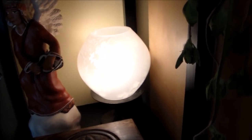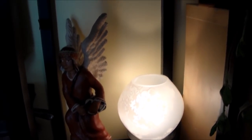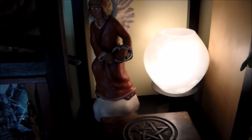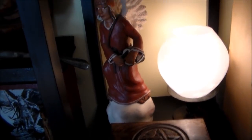That is good. It can be such a dark corner, so I actually have some real lamps over here, not just candles, so I can see what I'm doing. Because this really is a working space. I do a lot of stuff sitting at this altar. It's great. One of my favorite statues back there, I think it's supposed to be a Peruvian shaman.